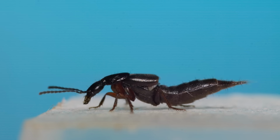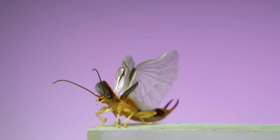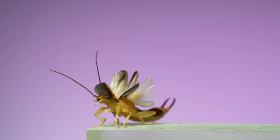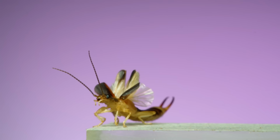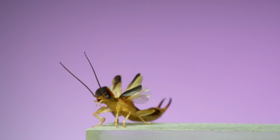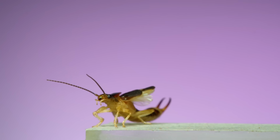Now compare that to what the earwig does. This segment isn't in reverse. This one is actually able to fold away its wings without touching them. Now, while earwig wings are bigger and have more folds than rove beetles, you can see how these wings fold up independent of each other and symmetrically. They also don't completely go away underneath the elytra.